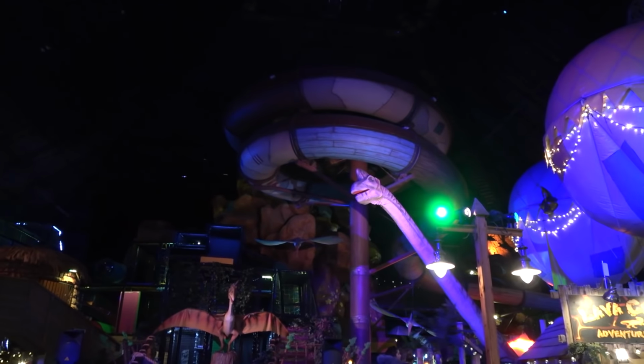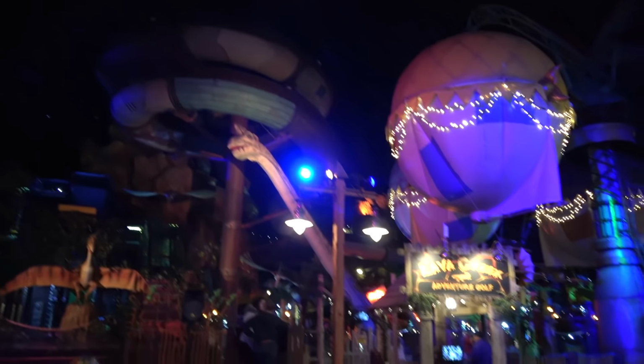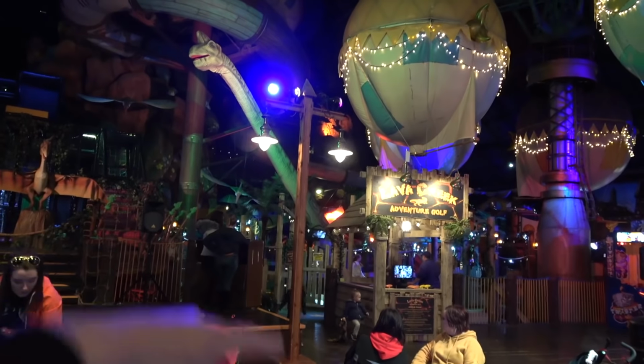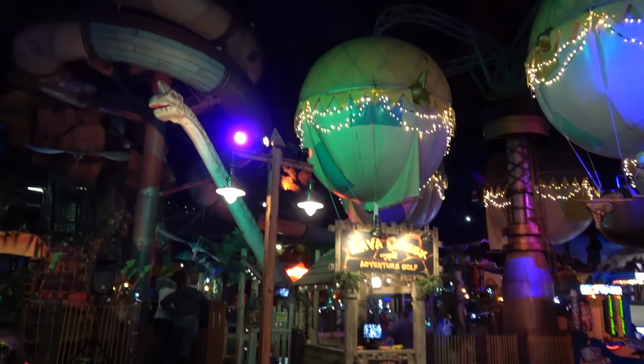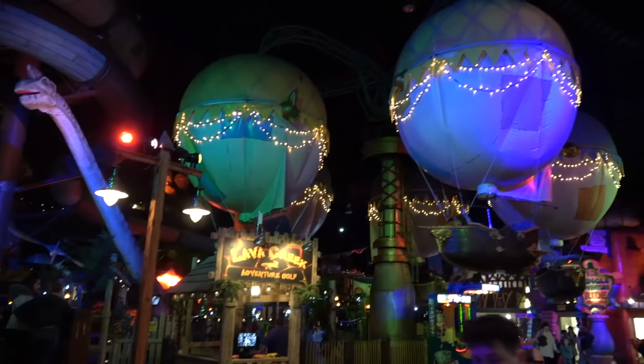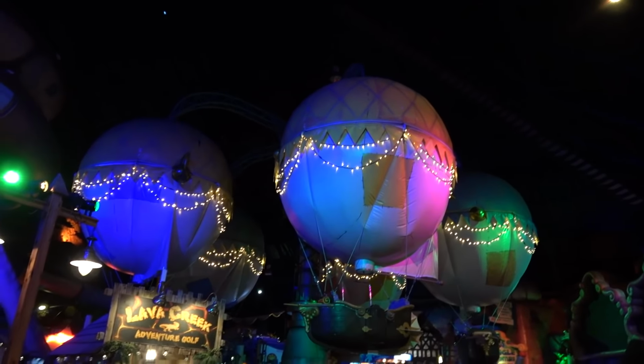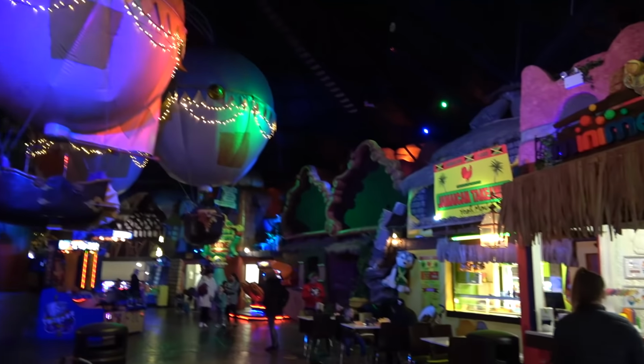They put the projection mapping show on the side, obviously remodeled Dragon Mountain, and put in a miniature golf course called Lava Creek, which is located all down the bottom. You see it quite a bit when you're walking up towards Dragon Mountain and also on Seaquarium. The balloon ride got repackaged, with lights put all over it. And yeah, it's just a nice atmosphere in here.